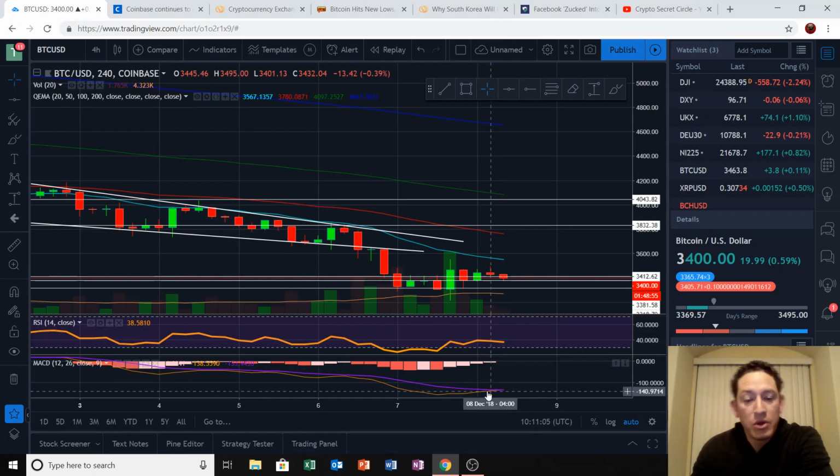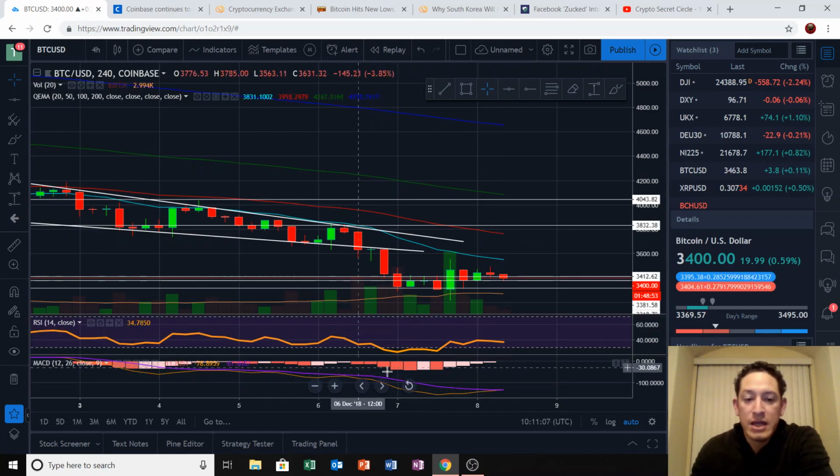So moving down, we look at the MACD. We see the histogram. The sell pressure is starting to subside. The MACD is getting closer essentially to the trend line.